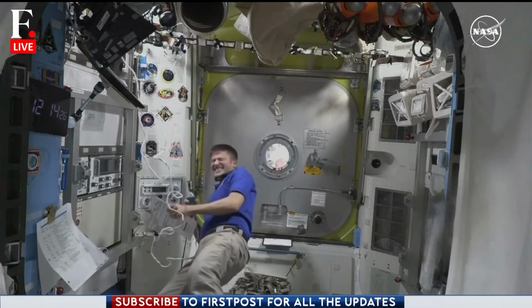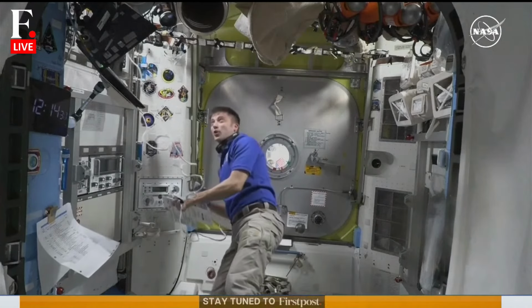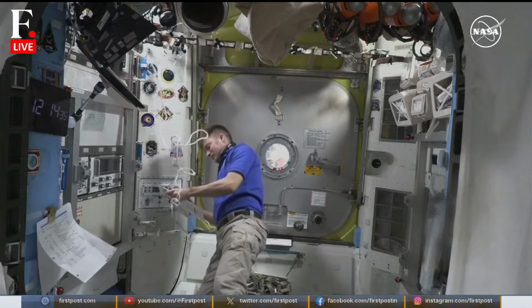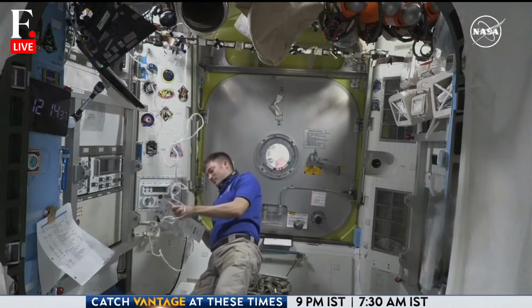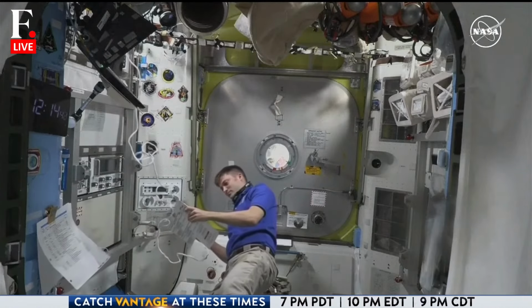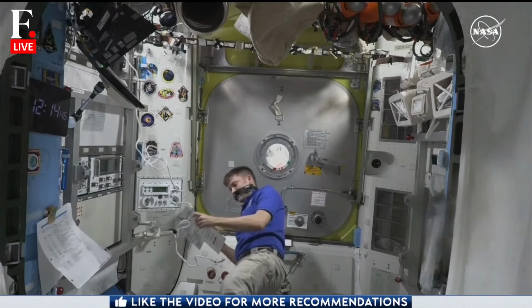On your screen, you can see NASA astronaut Matt Dominick. He is helping today's spacewalkers, NASA astronauts Tracy Dyson and Mike Barratt, through the procedures, and he will be the prime support for today's spacewalk robotics operations as well, and he will be joined by NASA astronaut Jeanette Epps as backup support.